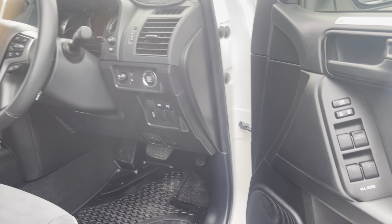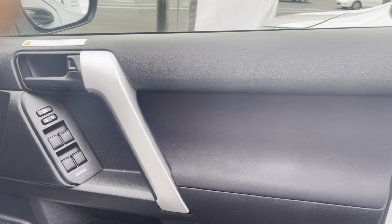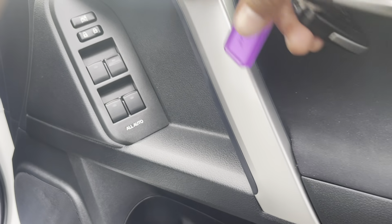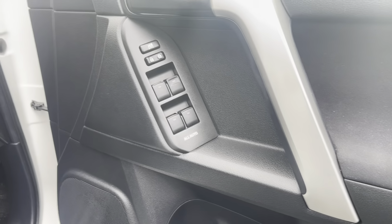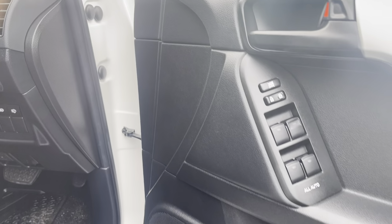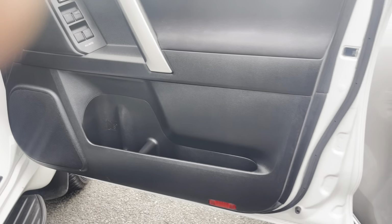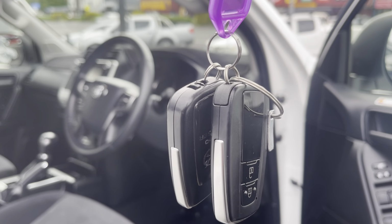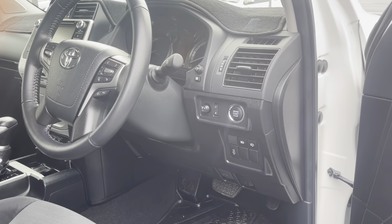Fantastic. Okay, just before I jump in the vehicle itself, I just want to give you a look at the trim on the driver's side, because you do get a little bit more wear and tear, because this is where it gets used a lot. So it's in pretty good condition. Electric windows, no wear and tear on those buttons. Fantastic. Also, just want to let you know that it does come with 2 keys, so you get your main key and spare key as well too.